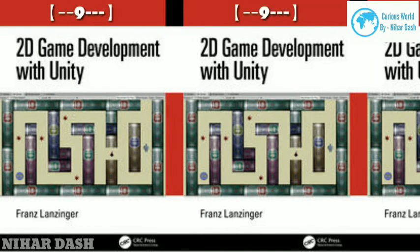9. 2D Game Development with Unity. Franz Lanzinger. This book teaches beginners and aspiring game developers how to develop 2D games with Unity.